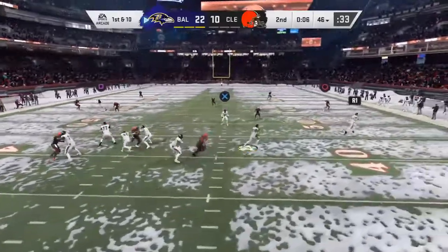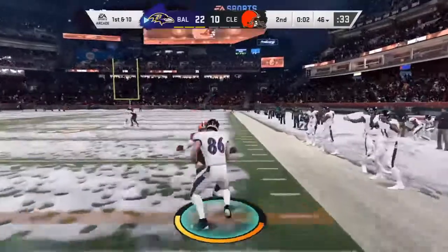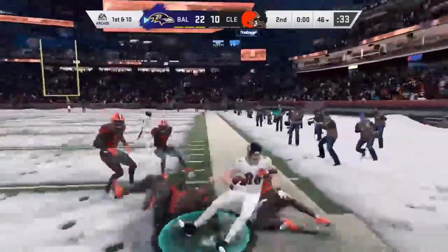Jackson from the shotgun. Flush to his right. Out right, this is Boyle, the tight end. He's still on his feet.